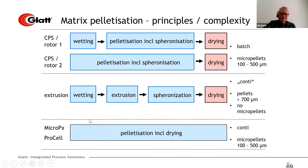Here we have a look at the complexity of this process, the MicroPix and the ProCell. You see, it looks simple, and it is. So pelletization, including the drying, is all done in one fluid bed unit in our continuous process, providing the high drug loaded micropellets.